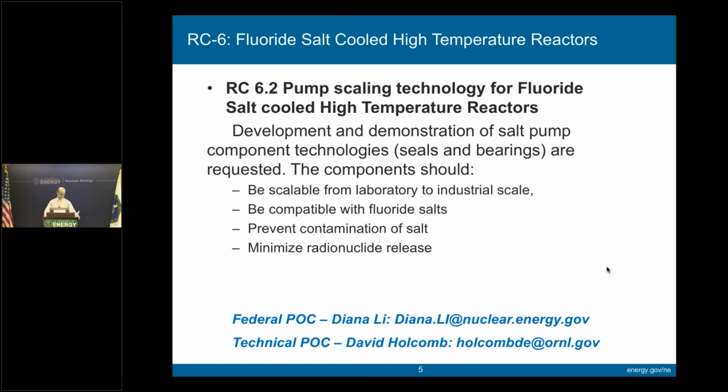Once again, due to the relatively early stage of maturity of FHR facilities and significant resources required, we understand that establishing an NQA program may not be feasible. However, priority will be given to experiments that are performed to NQA-1 standards.